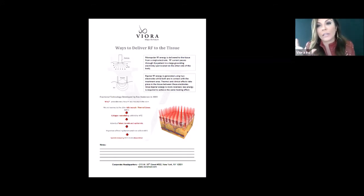I want you to think about it like this: the surrounding skin cells where you've injured really have created that thermal injury, a controlled thermal injury. Those skin cells around that injury are the ones running over, migrating to that area and helping you heal quicker. So that's why it's so much safer, so much faster, and really no downtime. It's just social downtime. So fractionated technology was a genius idea by Rox Anderson. If you ever have a chance to see him speak, I highly recommend doing it.